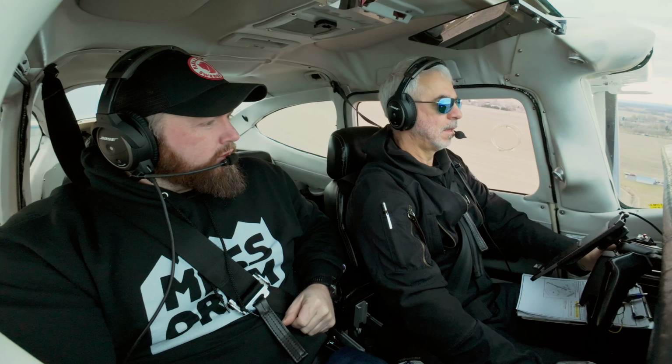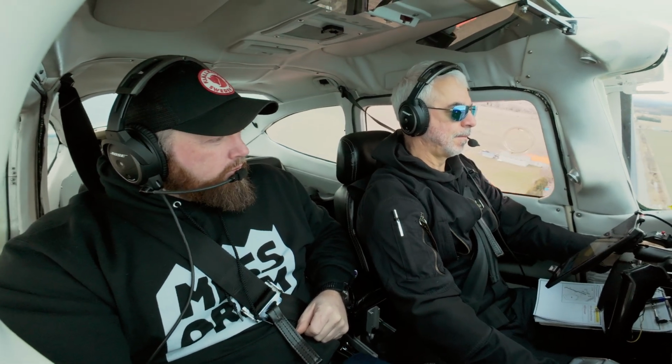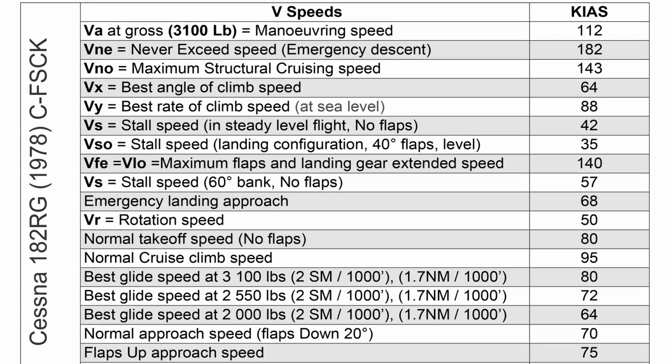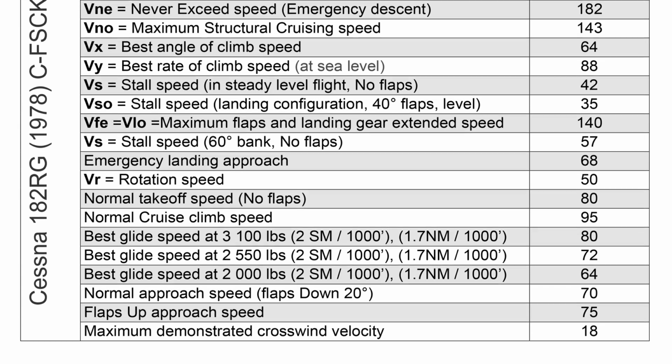Flaps up. If you want to master any airplane, it's important to know the numbers. Every model has different airspeed parameters that you must follow in order to be safe and get the most performance. Luckily, Francois is a very organized individual, so he sent me his airspeed and procedural cheat sheet. This gave me all the information I needed to operate his plane safely.